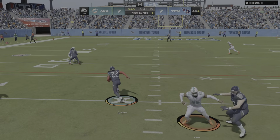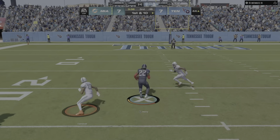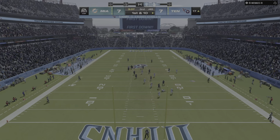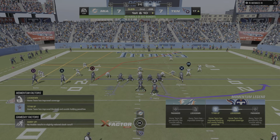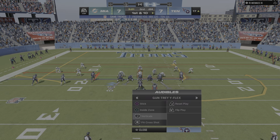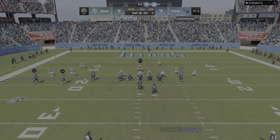Now a handoff to Henry. They find some open field here. And they'll wind up getting this one all the way down inside the 20. And now they're in the hurry-up. That's good for a Tennessee Titan.